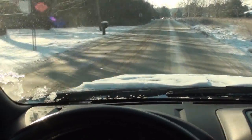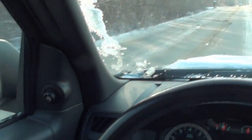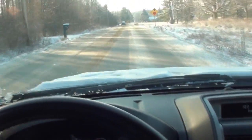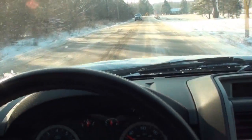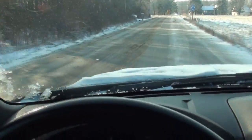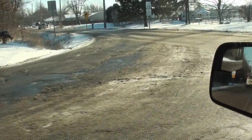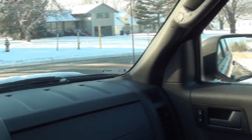Even this morning so far, the roads are still very... At least they're finally treated a little bit better. There was a lot of slush and stuff over there. You can see the temp. We're at 9. Now we're at 10. Oh yeah, see, now this road looks a little bit better. It's like wet, but not as bad as what I just came across.